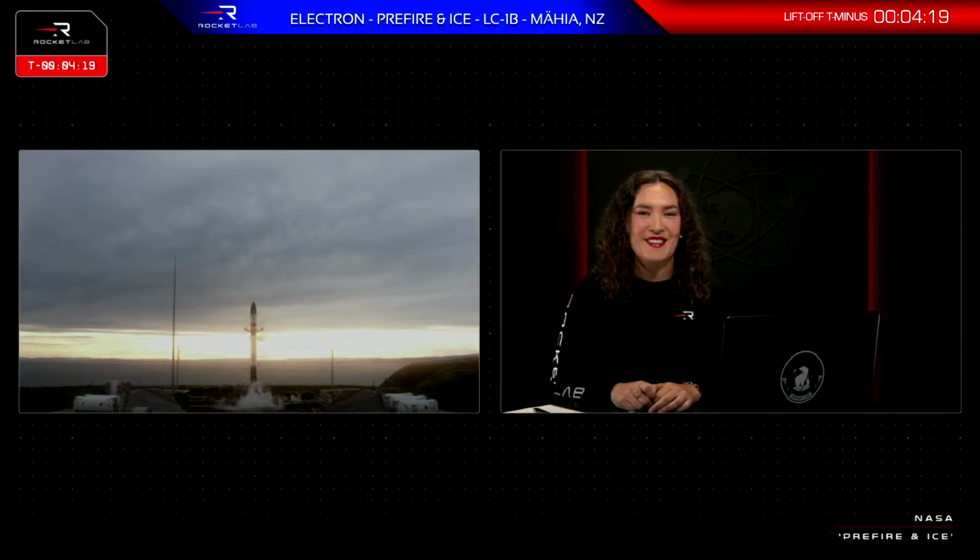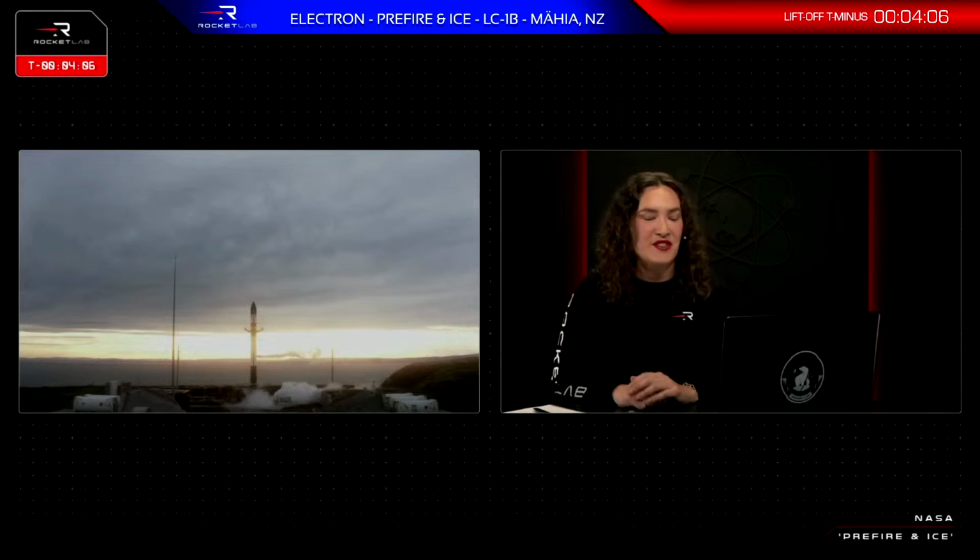As we head into T-minus 4 minutes in the count, the next major milestone we're listening out for is the start of the auto sequence, where Electron takes over the count all the way down to T0. So we'll hand you over now to Mission Control to take it from here for the remainder of the count, and then we'll be back with you shortly after liftoff.